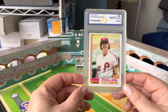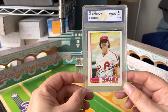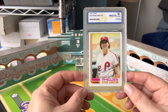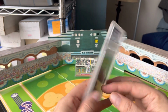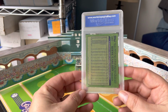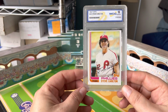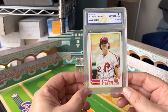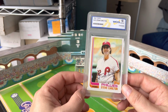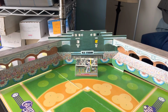This is one of the reasons never to go with these fly-by-night companies, because this is nowhere near a 10. The centering is not perfect top to bottom. You can see it's much higher on the top than on the bottom. This would probably rate a PSA 7. I'm guessing. I don't know for certain, but it's certainly not a 10 by any standpoint. But it is a cool card. It's slabbed, 1982 Topps Steve Carlton. Kind of cool.